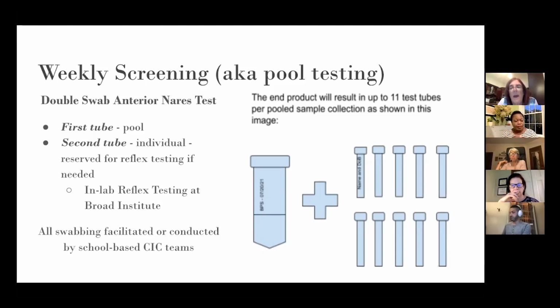So they won't have to do a repeat test in school. They will automatically, each person in the pool will be individually screened with the second swab, and the positive person will be identified in that manner.